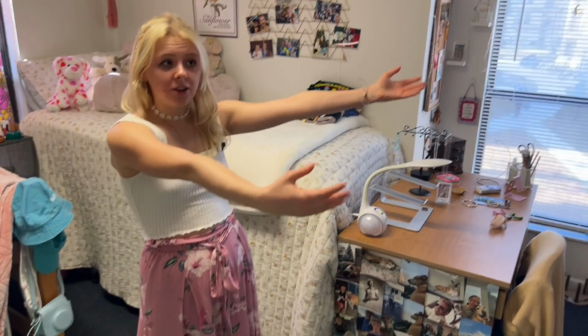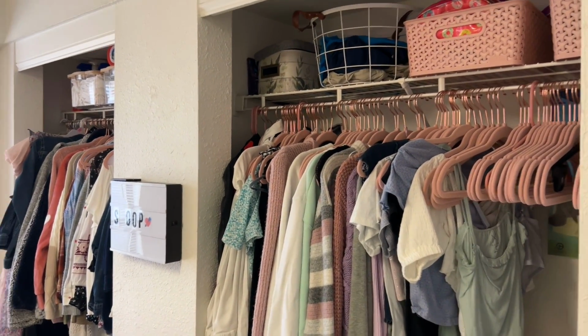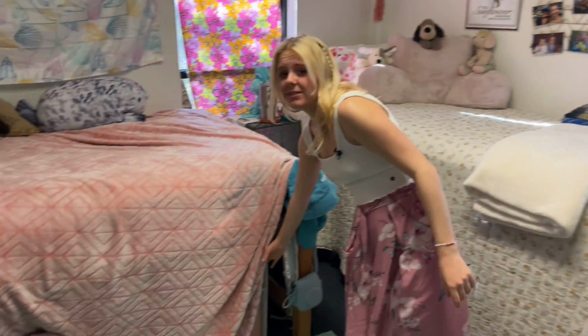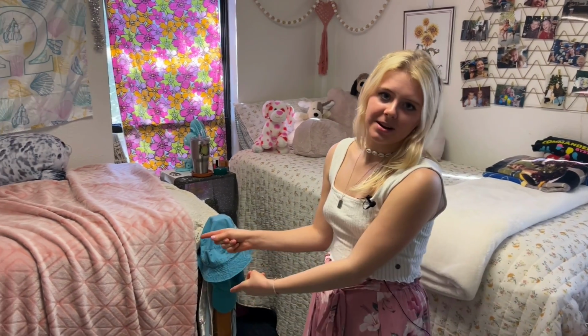And then we've got our closets. Closets do definitely run a little bit small, so I recommend bringing some extra storage. Those little four cubes would definitely be great. I even have some underneath my bed. Underneath the bed is also another really great place for storage. Anything extra that we need, we throw it underneath the bed.